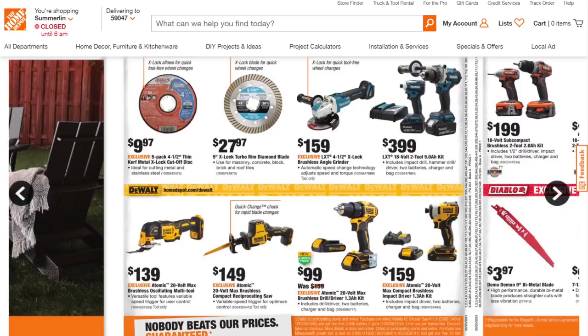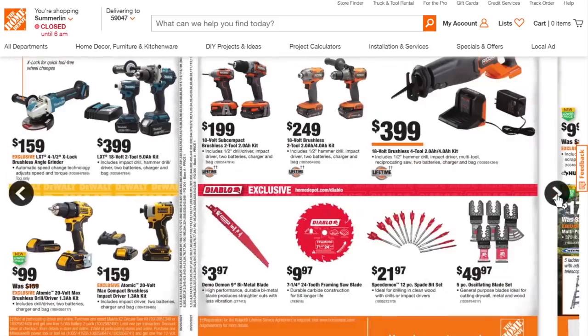The $100 there on the drill driver, that's not bad. $159 on the impact, that's a bit rough. $139 on the multi-tool, $149 on the recip. Yeah, okay. All right, moving along, we got some more Diablo blades here, or actually some Diablo blades.